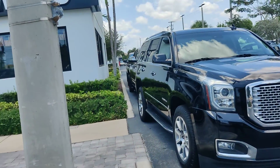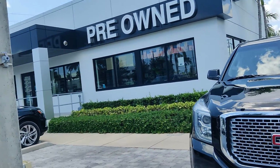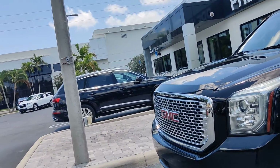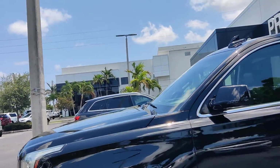This is just a short walk around video. This is a 2017 GMC Yukon Denali. So Denali changes a little bit on the body style, also the rims. So you can see it's a different grille. You got the sensors on the front, nice rims on the side, very nice tires.